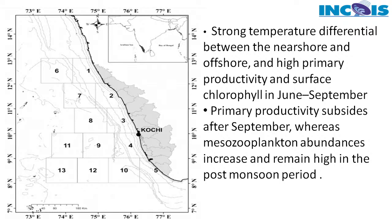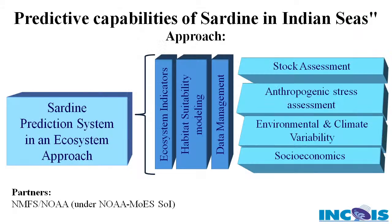There is a strong temperature differential between the nearshore and offshore, and high primary productivity and surface chlorophyll in June to September. Primary productivity subsides after September, whereas the mesozooplankton abundance increases and remains high in the post-monsoon period. These are some of the findings we are getting from this study.